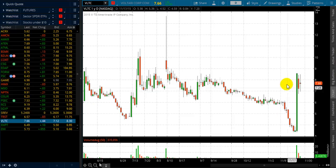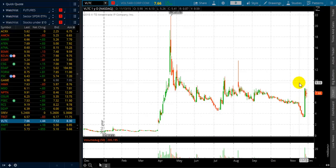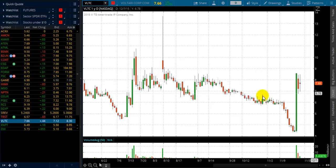VLTC, some kind of news came out on this one, just ripped from 3 to 8, but these kind of plays could just keep on ripping, right? But you just got to be careful about where you get in, and that's your resistance, that's your stop. Actually, that resistance right around here. Just got to make sure with these kind of stocks that you're very attentive.